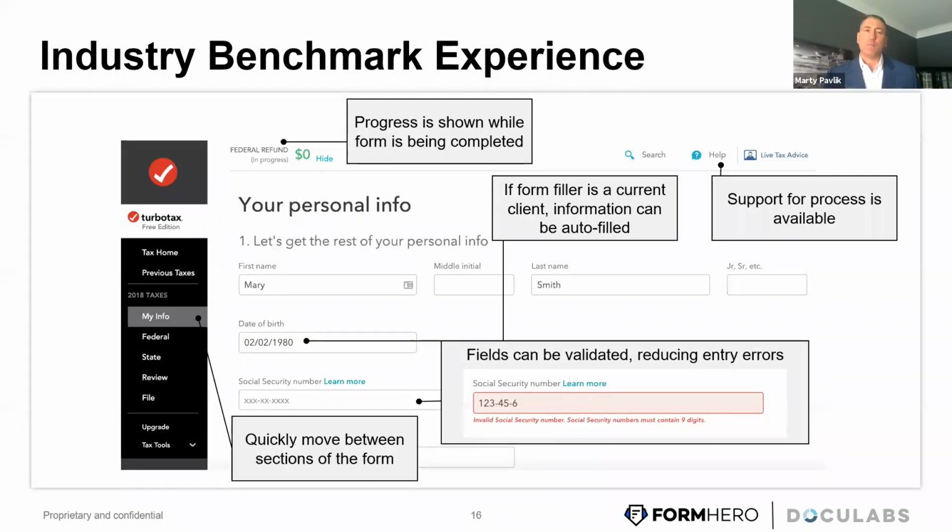All right, so going back to that benchmark, the new consumer expectations around personalization, consistency, immediate interaction and convenience. And I'll be saying that throughout this whole presentation. So you'll definitely be able to memorize those by the time I'm done. But if you look at the very top where it's measuring your refund, progress is shown while the form is being completed. This is immediate interaction, knowing where your status is, and ultimately what your refund should be, or hopefully it's not tax owed.